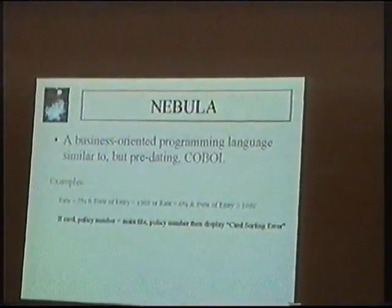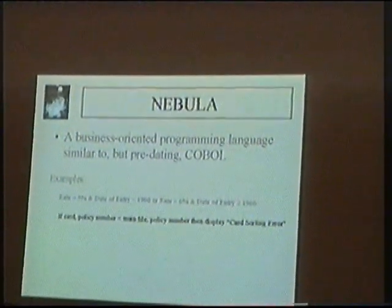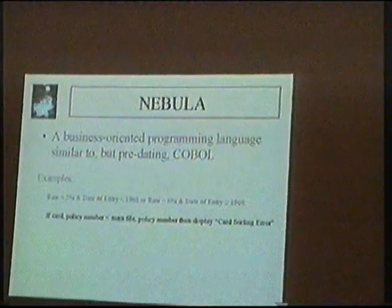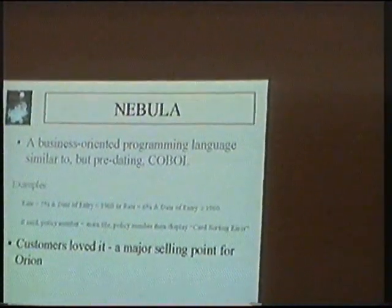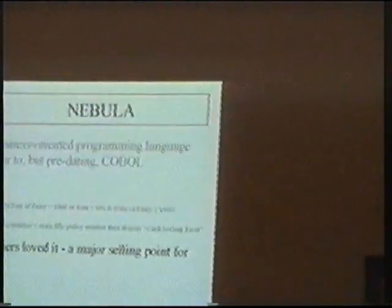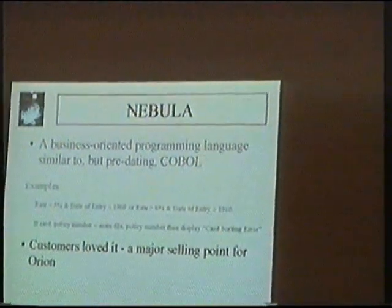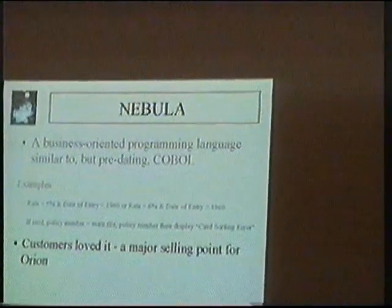All application programs were written in machine code. To this time, it really was a pain to write a big commercial program in machine code. Hence the need for Nebula. The customers absolutely loved it. It was a major selling point for a while. People have told me, like salesmen, ex-Ultra and Saturn, that this was the reason they were able to sell a lot, because Nebula gave the customers a way of writing their application programs easily.